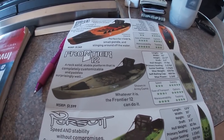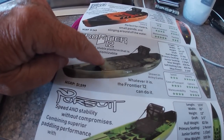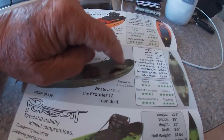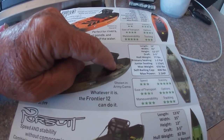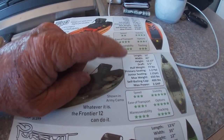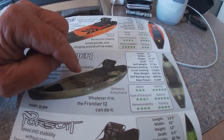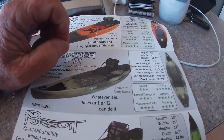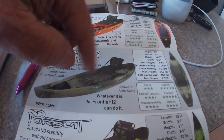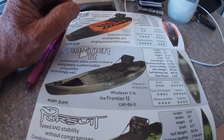They make a nice thing that goes across here with a tray under it where you can store things. They make a cooler that goes in the back that you can put rods. It's got three rod holders on it. Motor goes back here. You got to buy a motor bracket. I got to buy that and a motor. Comes with a tiller arm. I got to buy the tiller arm. The seat slides forward and it's riveted. It swivels 360 degrees, whereas most kayak seats do not do that.